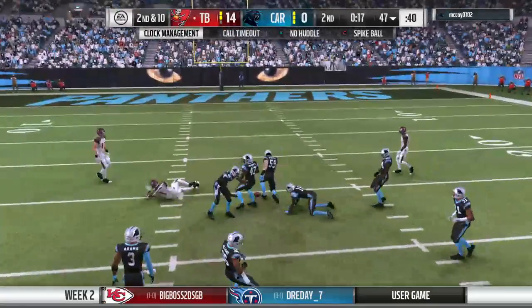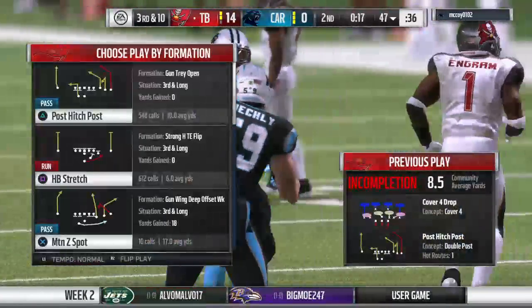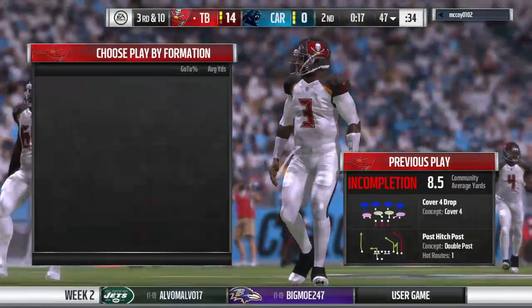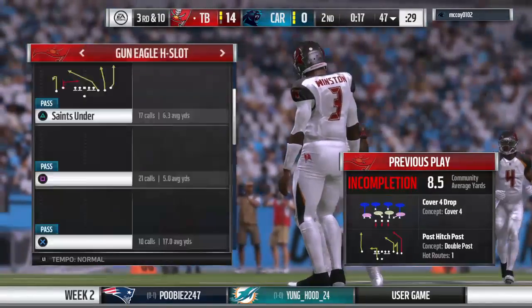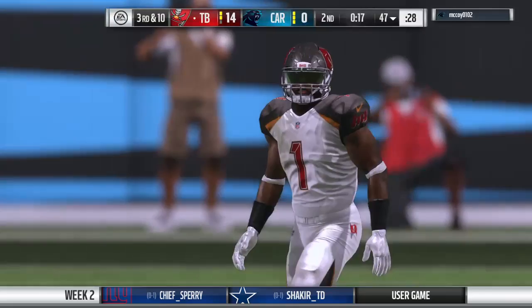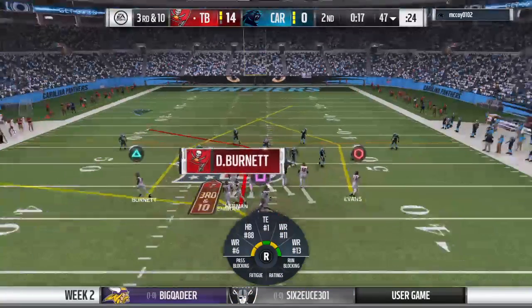And that is incomplete. So 17 seconds now on the clock here. Oh, man, for him to be that wide open and drop it. Sometimes you have just too much time on your hands, right? You end up thinking way too much, and your hands get shaky. And yes, he's a tight end, but that's a catch he should have made.